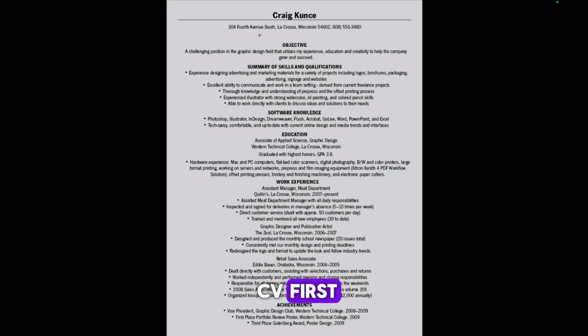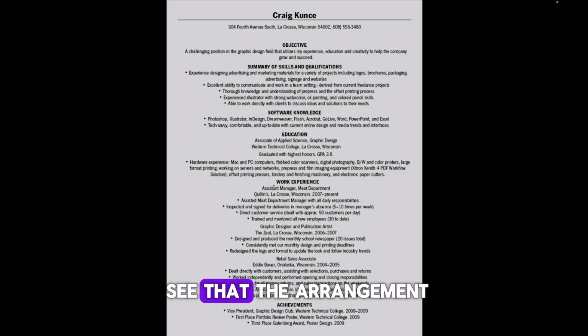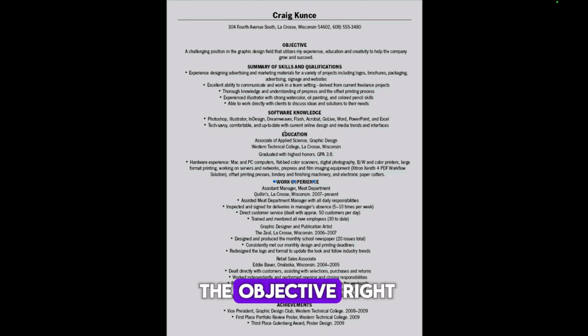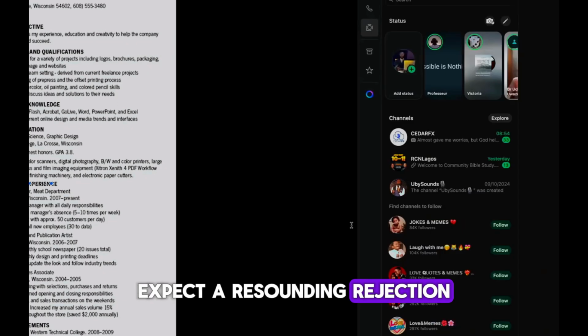Now look at the CV. First, the format is completely wrong. You can also see that the arrangement is wrong. The work experience should come right after the summary or the objective, right? But you can see it's way down the line. And the itemization is not well aligned, right? So if your resume is like this, even though you have about 15 years of experience, expect a resounding rejection.